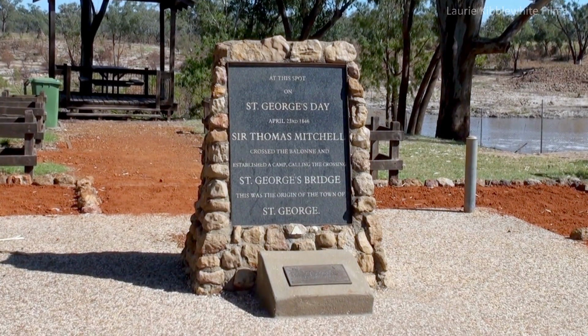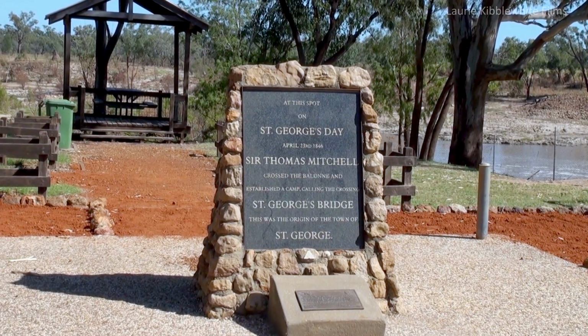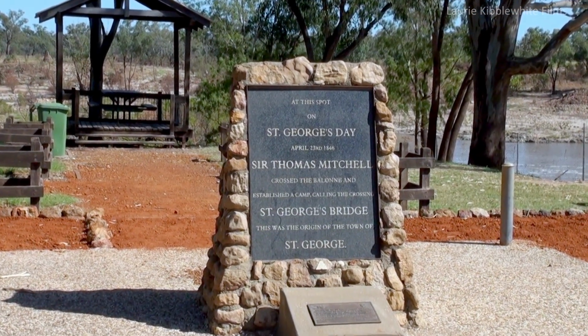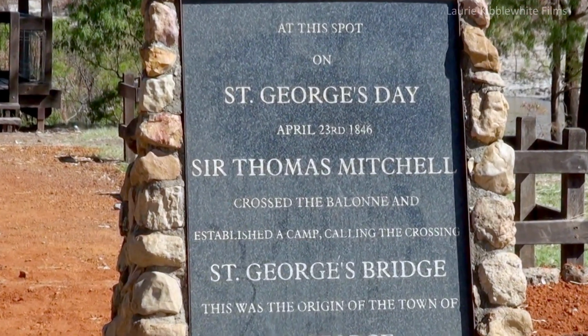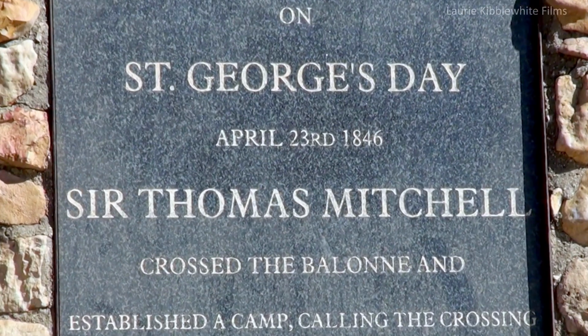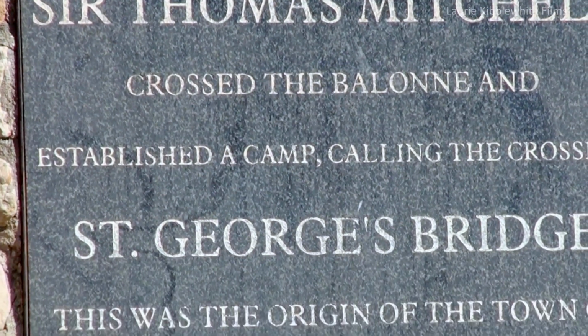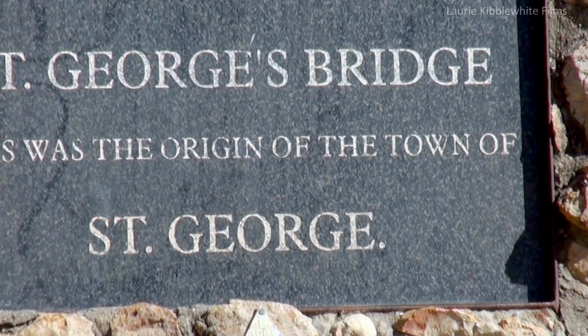It's April the 23rd, 2010, and at this spot, exactly 154 years ago, I guess that means, Sir Thomas Mitchell, at this spot, at St George's Day, crossed the Balonne and established a camp calling the crossing St George's Bridge. And this was the origin of the town of St George. Today.